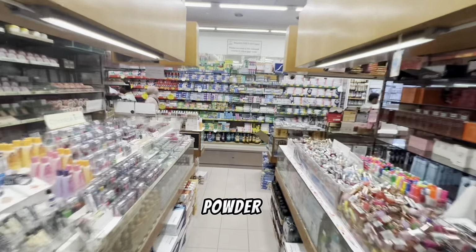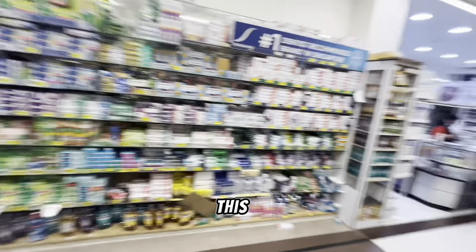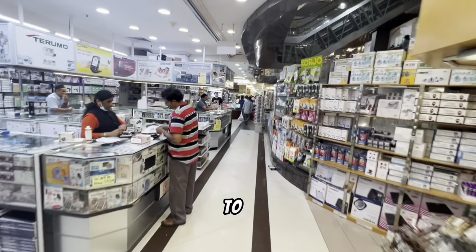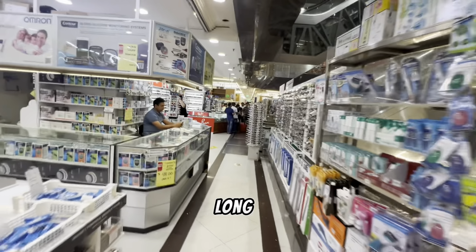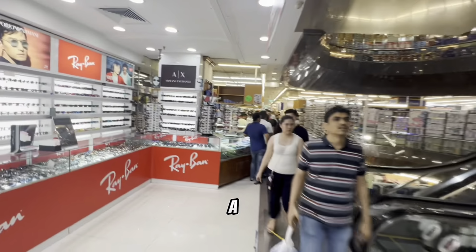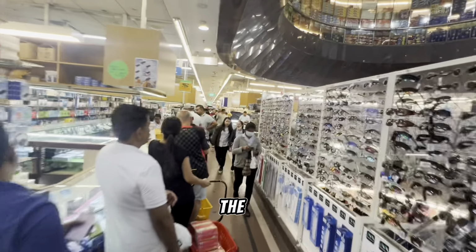It's already 11 o'clock at night, but you see the crowd is still huge, and just to buy some small item you need to queue for quite a long wait. So if you come here, it's better to buy a lot of things in one shot than just a small item. This is Ray-Ban, the sunglasses brand, and they have everything here.